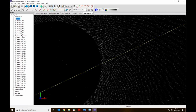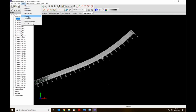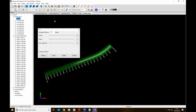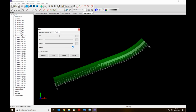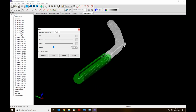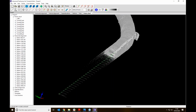Next step usually is to filter the point cloud, and the software has different options. In this case, we are going to start with the manual option, in which we can graphically see the points to be filtered. For instance, let's suppose that we want to remove some points in the first station of the alignment. We can control the station interval that we want to remove, and also we can select the radius. We can switch and see this in 3D, and even controlling the angle, we could adjust these controls to remove points belonging to the ventilation pipe, for instance.